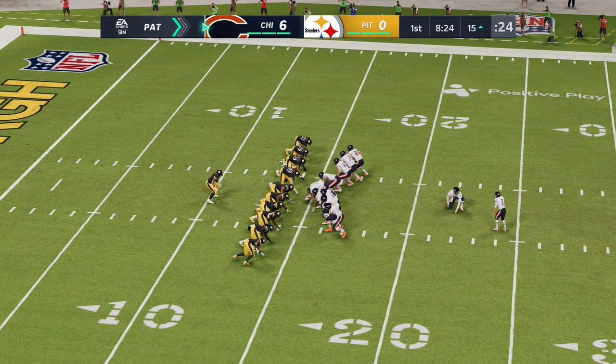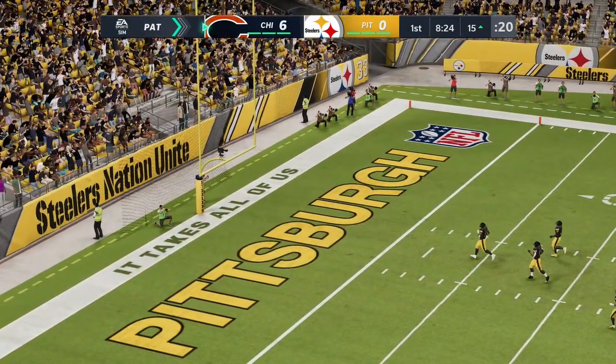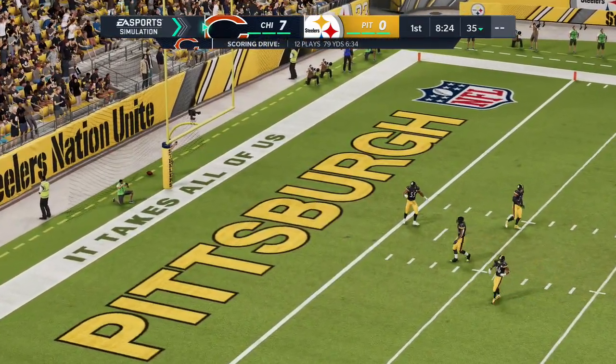Cairo Santos on to try the extra point. And he's got it to make it 7-0 in favor of the Bears.